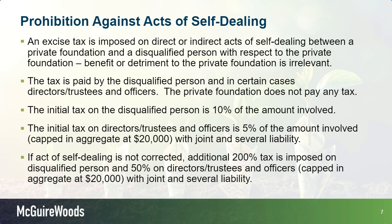The one key thing to note is it doesn't matter if this is a transaction that is highly beneficial to the foundation. If it is one of the designated acts and there's no exception available, it results in an excise tax. And the tax is not paid by the private foundation, it's paid by the disqualified person who engaged in the transaction. And then in some cases, if they're involved in the decision to do this, the directors or trustees or the officers can also have liability for tax.